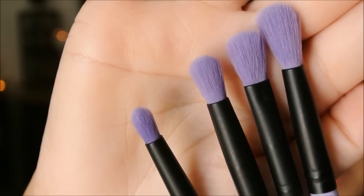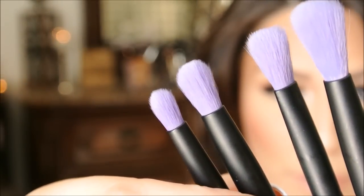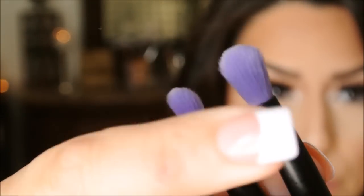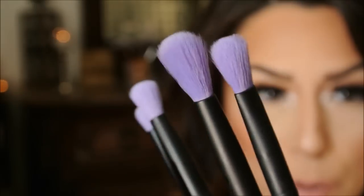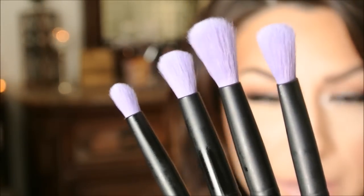You also get 4 blending brushes with this set. Large blending brush, a medium sized one. Then you get these 2 pretty awesome blending brushes that are perfect to target darker shades right at the crease, and I love these little ones. Density wise, the little tiny ones are super dense, and then these larger size blending brushes, I would consider to be fluffy blending brushes, so they will be good to blend out your transitional shades. So these are the blending brushes that you get.